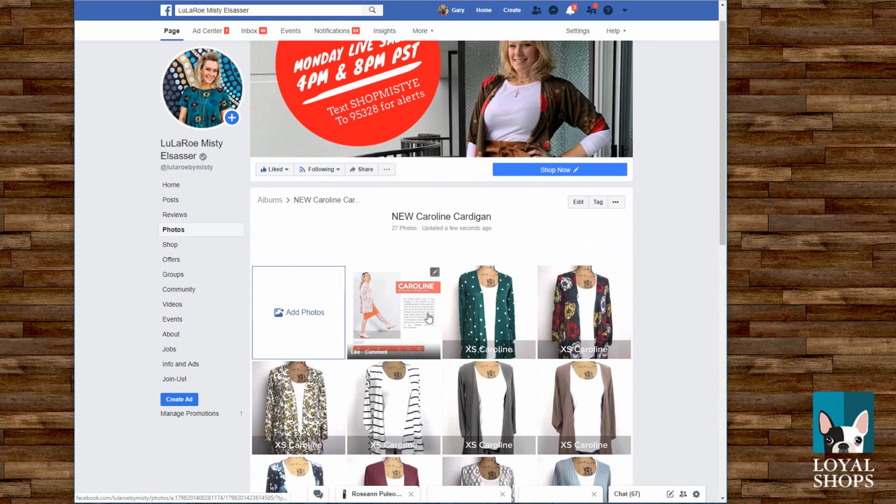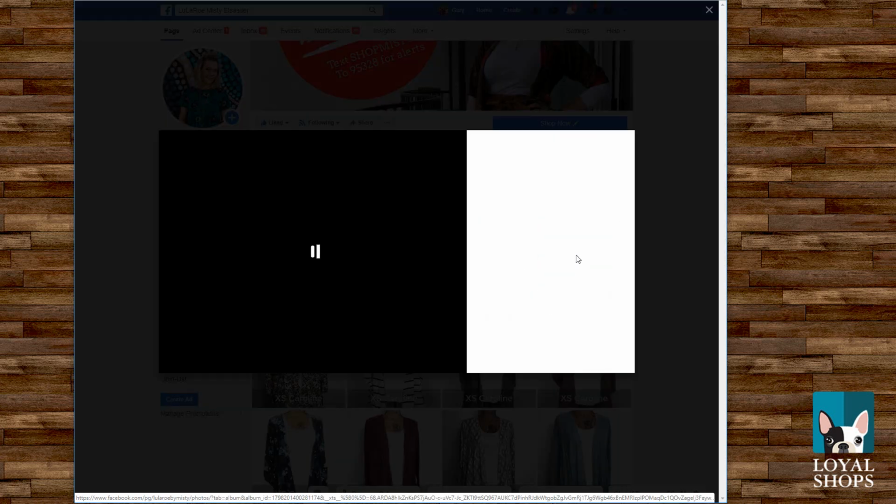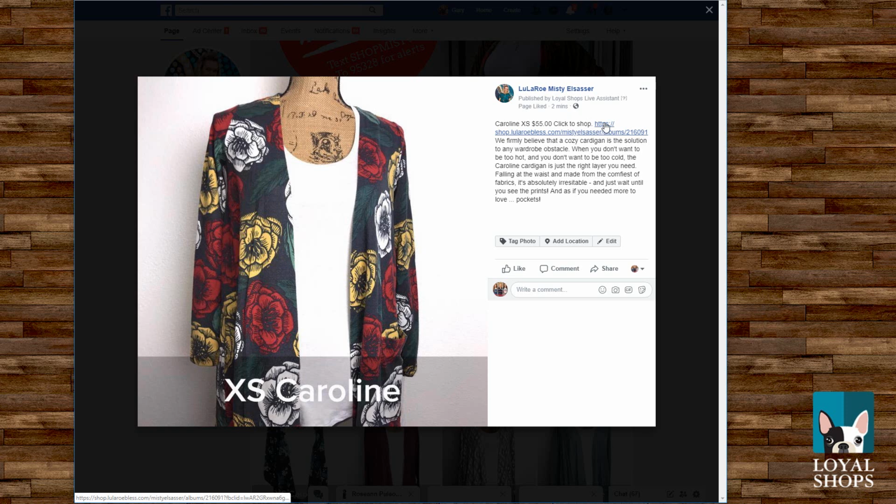There's the cover art, put there first, which is directly off of the site. If I click on one of these Carolines, there's a beautiful one. And what you're going to see here is these Carolines are at MAP. It's $55. It's a Caroline extra small. We can see that off the site, and we put that into your description here. Click to shop. So here's an actual link directly back to the Caroline album.